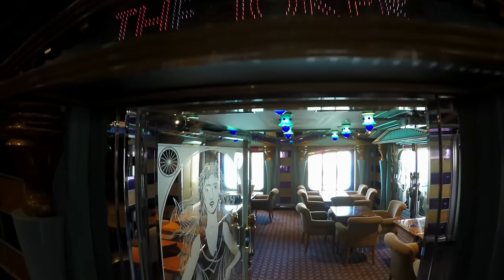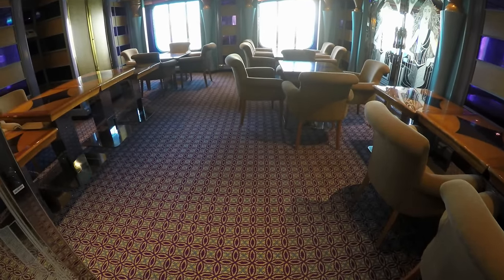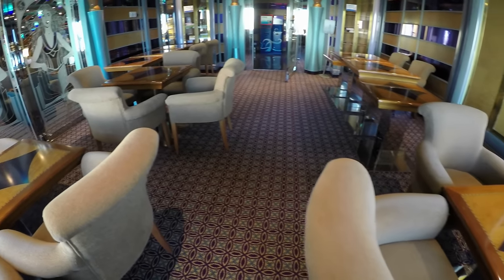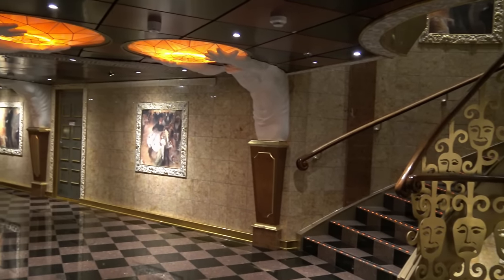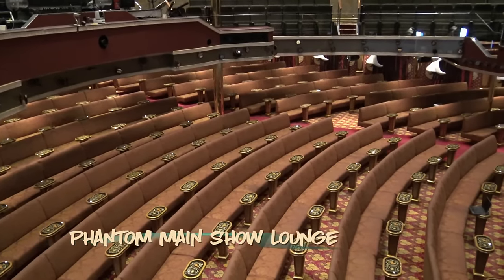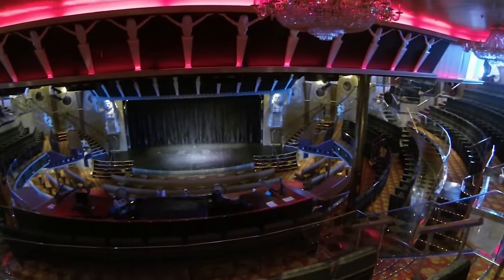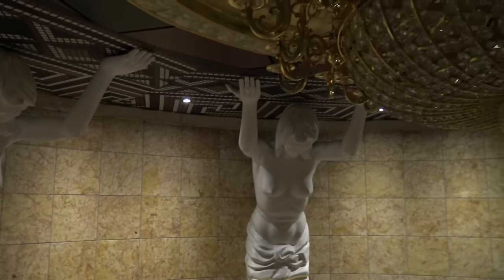Card players will enjoy hanging out in the Joker Card Room. The Phantom Main Show Lounge is another area with truly stunning and unique decor. With all the great shows and activities here, it might be easy to overlook the motif, but it's really worth an extra look around. White enamel masks, candelabras, and stone figures really sell the Phantom of the Opera feel.